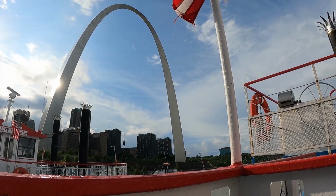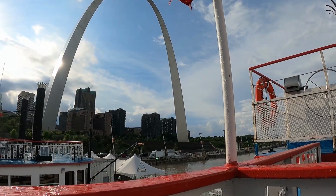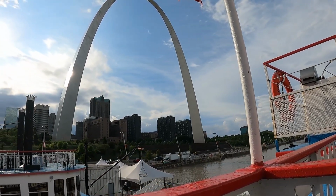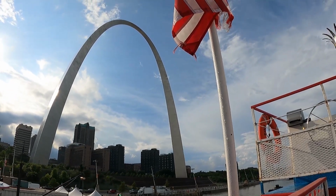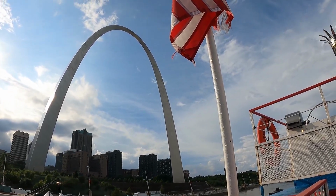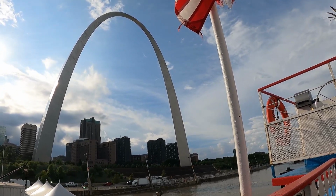Now, folks, that's the most common question asked all the time: how deep is the river here in St. Louis? With a normal river stage, we have about 20 to 30 feet of water below us. It just so happens that in the last 30 hours, this river has jumped up 23, 24 feet. We're actually showing 39 feet of water underneath the boat, at this spot right here.